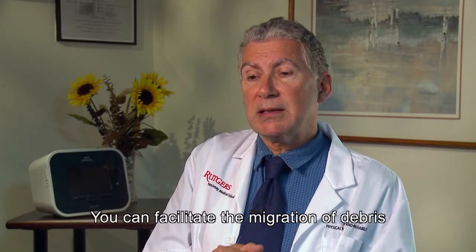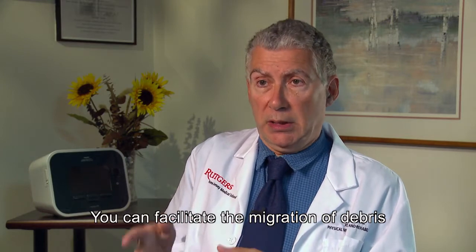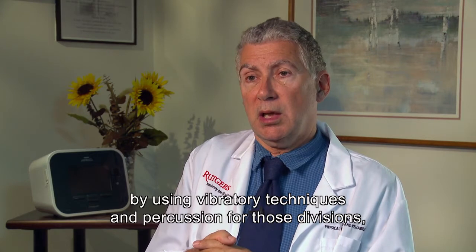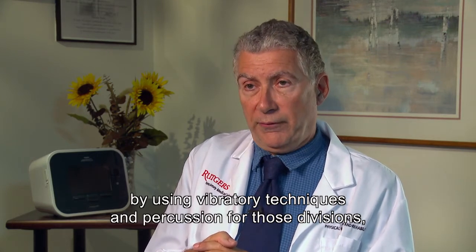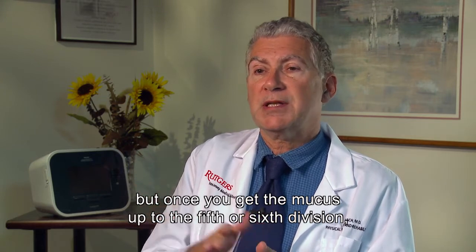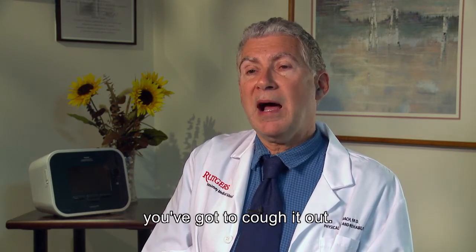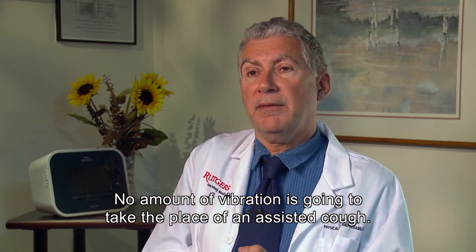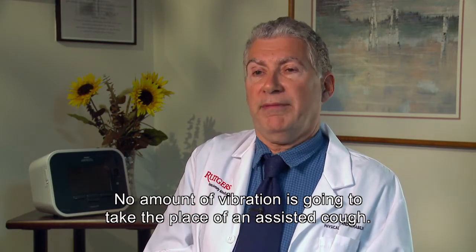You can facilitate the migration of debris by using vibratory techniques and percussion for those divisions. But once you get the mucus up to the 5th or 6th division, you've got to cough it out. No amount of vibration is going to take the place of an assisted cough.